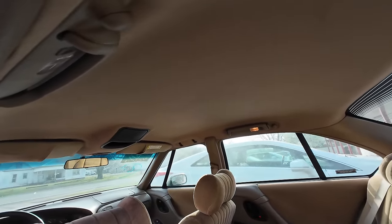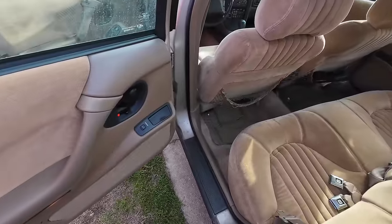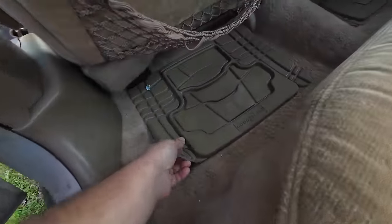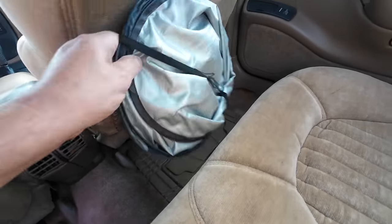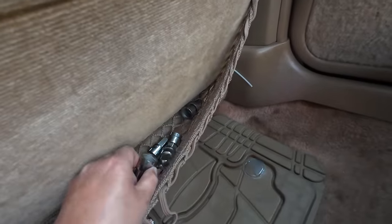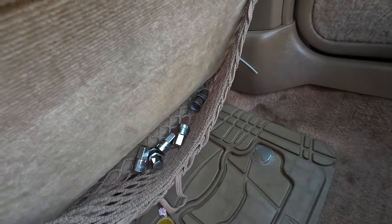Yes, everything is intact and looks good. All of the door panels look good. The seats are in great shape. And take a look at the old school Goodyear rubber floor mats. You even have a sunshade back here. Like, this screams old person car. You've got some chrome wheel lug nut covers, I guess. I don't know.